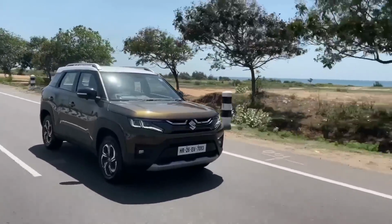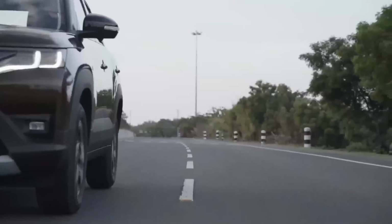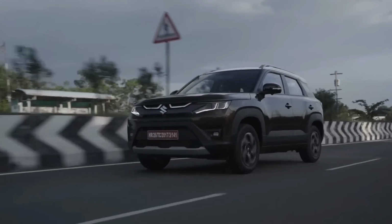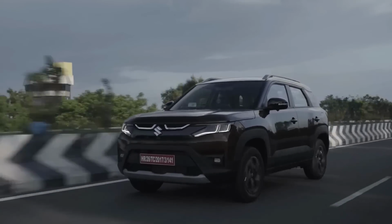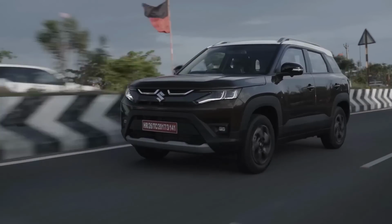So here I am driving the new Brezza now. I have to say that this has always been a good car to drive, and the new version is even better. The best part about this car, of course, is the creamy petrol engine. It's the same 1.5 and it makes 104 bhp.